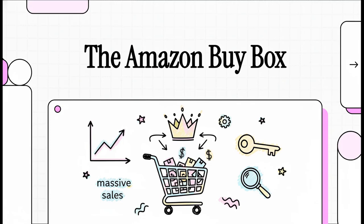All right, let's dive right in. Today, we're talking about the most valuable piece of real estate on all of Amazon, the buy box. Now, Amazon calls it the featured offer, but whatever you call it, if you're a seller, this is the absolute key to unlocking some serious sales.